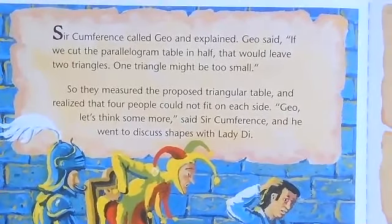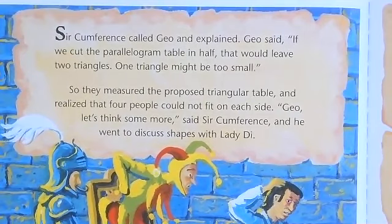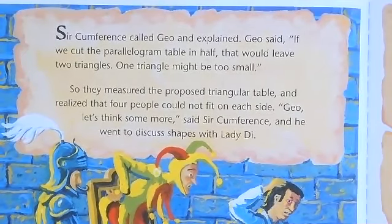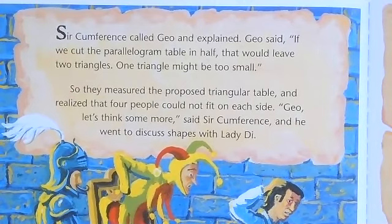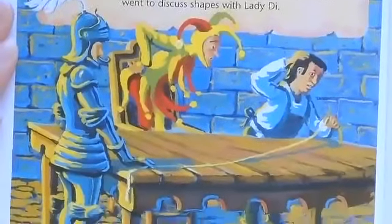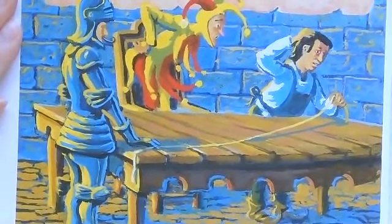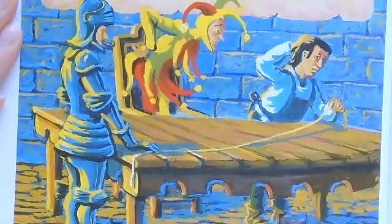Cumference called Geo and explained. Geo said, "If we cut the parallelogram table in half, that would leave 2 triangles. One triangle might be too small." So they measured the proposed triangular table and realized that 4 people could not fit on each side. "Geo, let's think some more," said Cumference, and he went to discuss shapes with Lady Di.